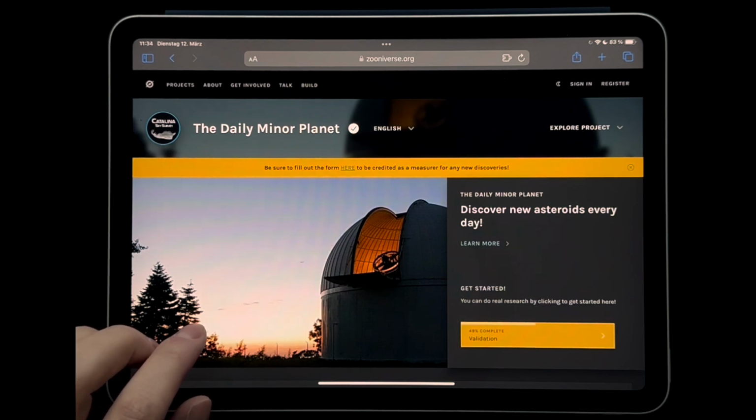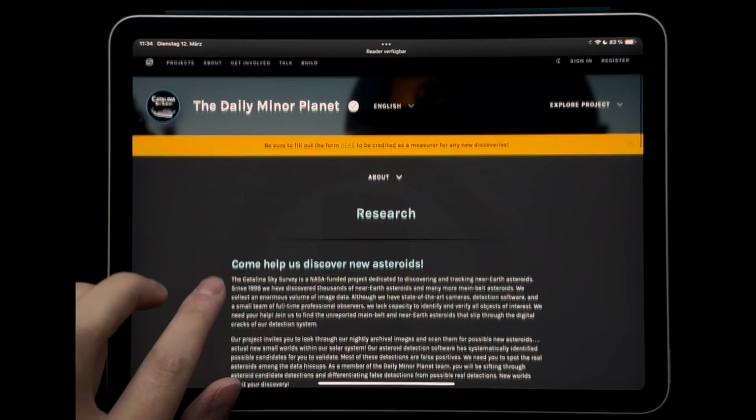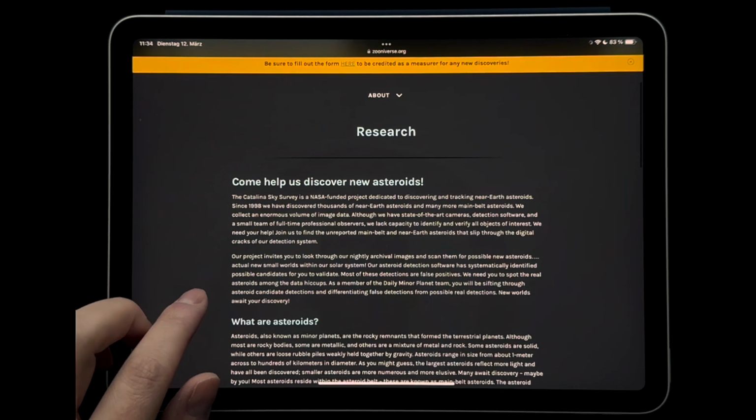Discover new asteroids every day. Learn more. Come help us discover new asteroids.